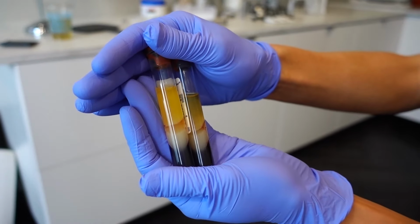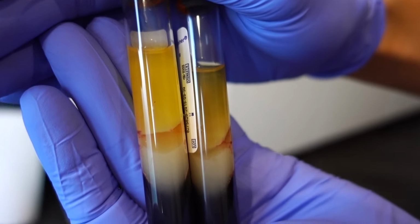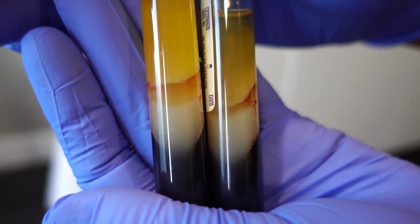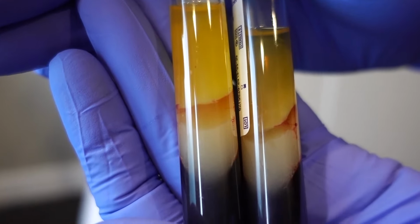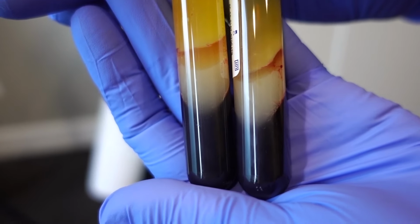This is after it's spun now, so we've got a couple vials here. The top part is the serum, which contains your PRP, platelet rich plasma. It also contains platelet poor plasma. Oh, this is so interesting. So that was in my body? That was in your body. And then we've got the red blood cells condensed at the bottom.